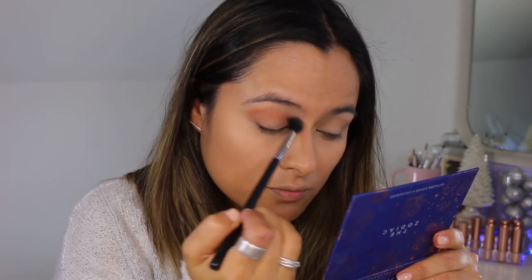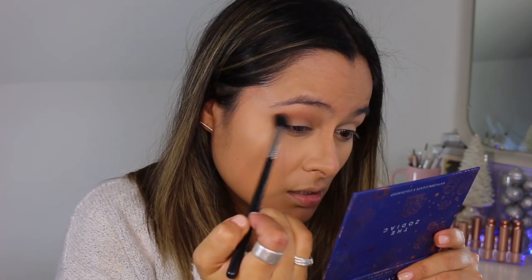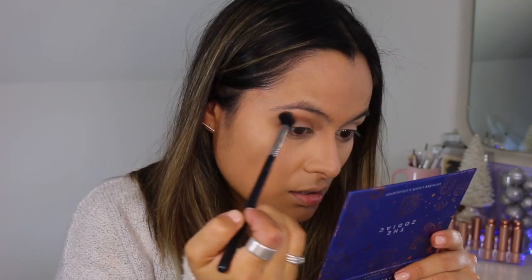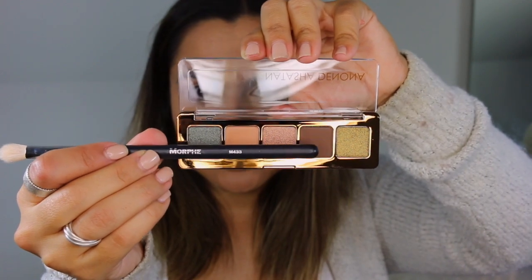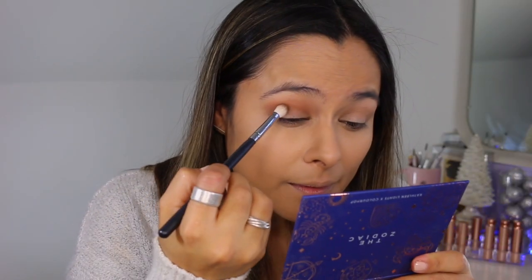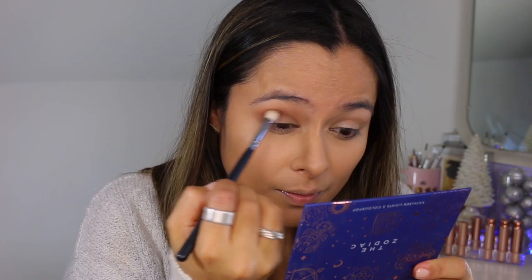Oh, these are beautiful shadows. So pretty. So I'm gonna take the Morphe M433 and I'm gonna dip into Addict here. That's how much shadow is on my brush. Tap off the excess. And I'm gonna work that into the outer crease.